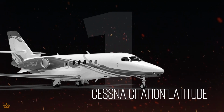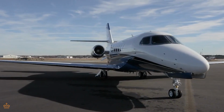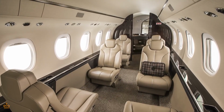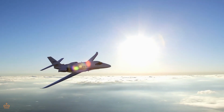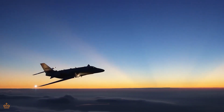The last, but definitely not the least on our list is the Cessna Citation Latitude, which stands out as the safest private jet in 2024. This jet is highly praised for its exceptional safety features, making it a top choice for secure private flying.